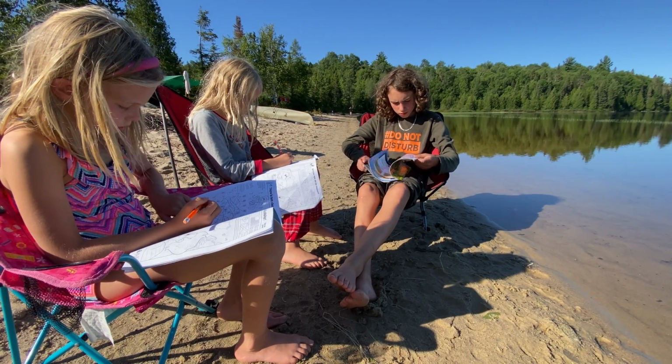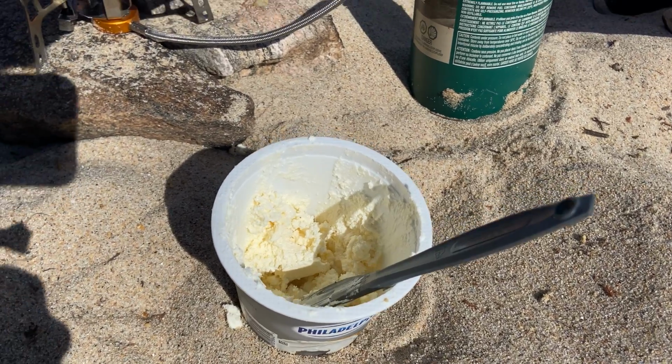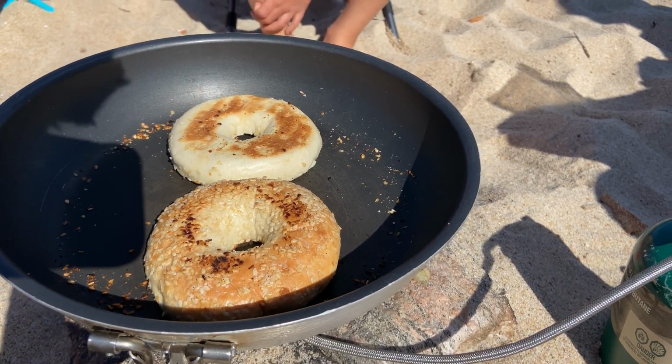All right, so it's day 3 of our trip here in La Vérandrie, and for the first morning and the second morning, we kept it really simple for breakfast. Bagels are always a winner, especially with the kids, and cream cheese. So all we do is, you can always toast them over fire. I was just too lazy both mornings to do that. Actually, yesterday was also raining.